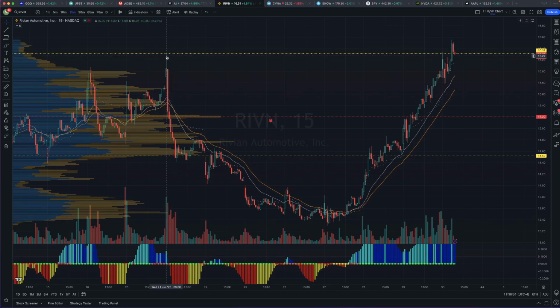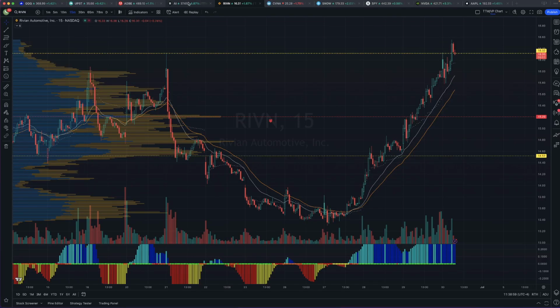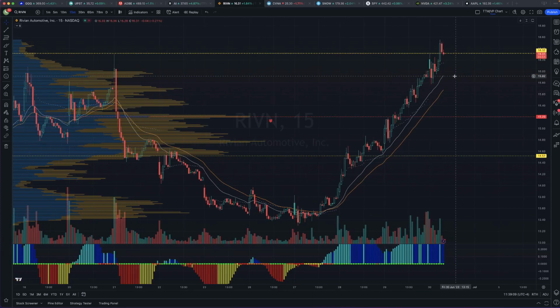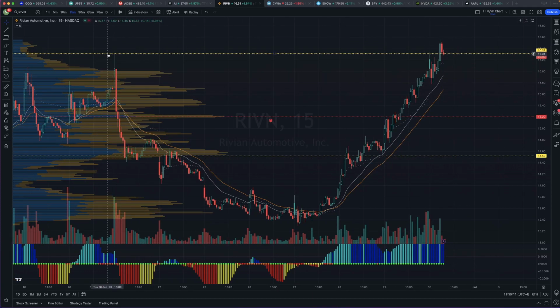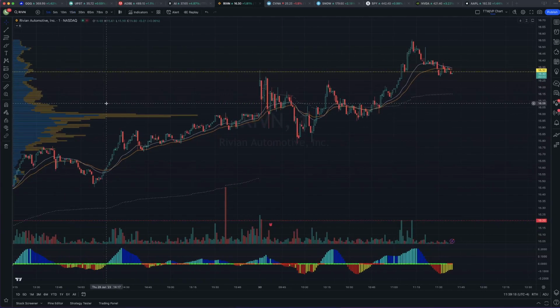And all these short float names like UPST, Carvana, TTD, not TTD, I'm sorry, AI. They kind of made a little bit of a sell off altogether. But now we've recouped over the last three days ish on Rivian, and we've come up. And this morning we were going to test this high, and so I want to talk about what happens in a breakout most of the time.